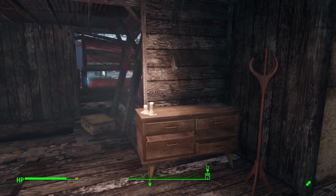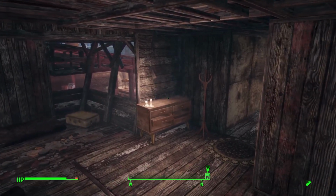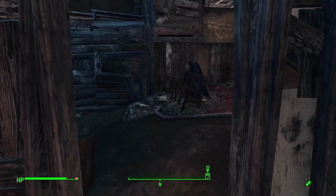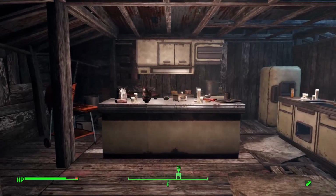We have a very upsetting sleeping area over here. If someone told me this is where you're sleeping for the night, I would be upset. I'd be like, oh man, this is gonna wreak havoc on my sciatica. That's what I would say if someone was like, this is your sleeping arrangement for the night.